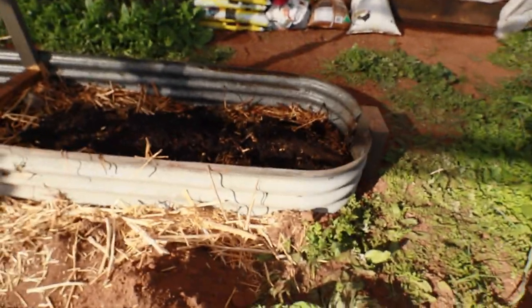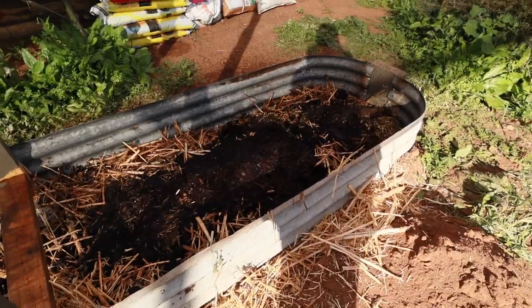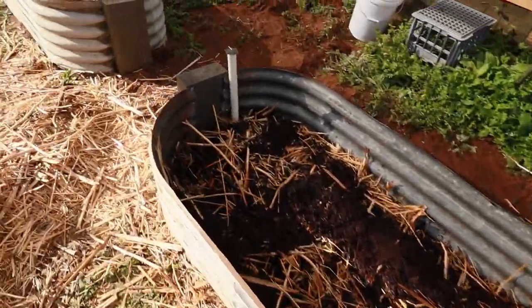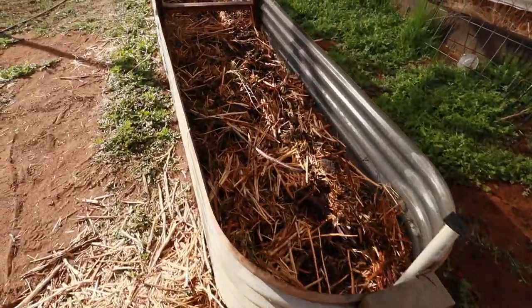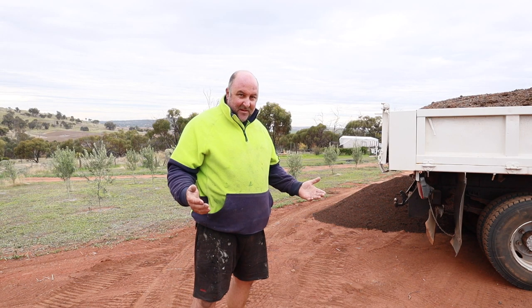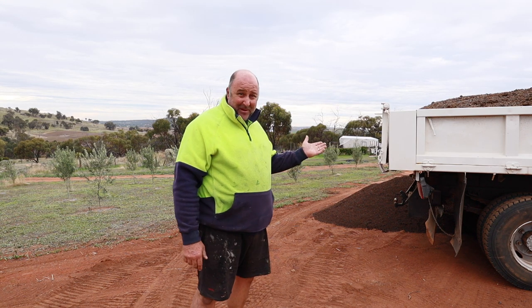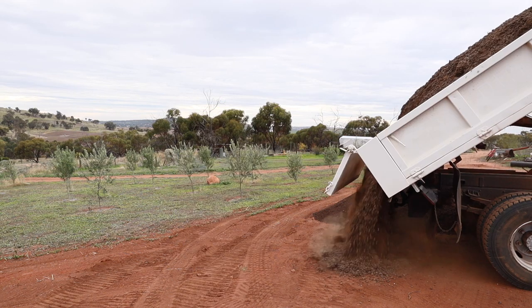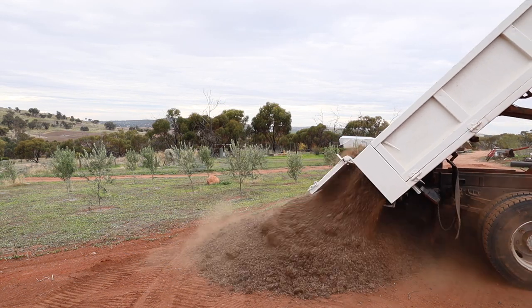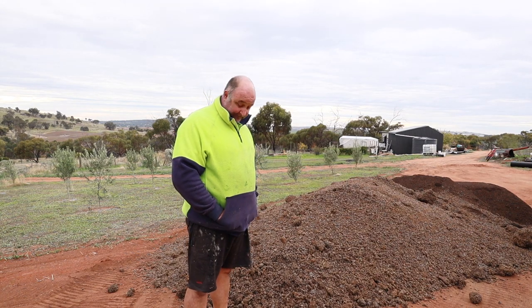This is where we're at. We've got these filled up with all the stuff you saw us putting in there, and some sheep poo and the final lot of soil. So I just want to say, I'm going to do a dump on camera. It's going to be the biggest poo dump ever. There's a lot of berries there. Come on.